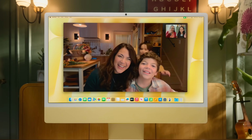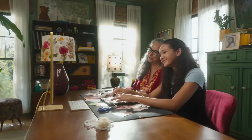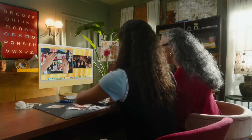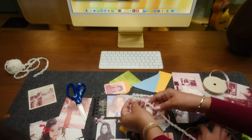Apple has also updated the 12 megapixel front camera to feature Center Stage support that keeps you centered in the frame during a FaceTime call, which is super helpful if you're doing a lot of video calls on this machine and you move around a lot. It's going to move with you and keep you centered so that you're not just disappearing on screen.